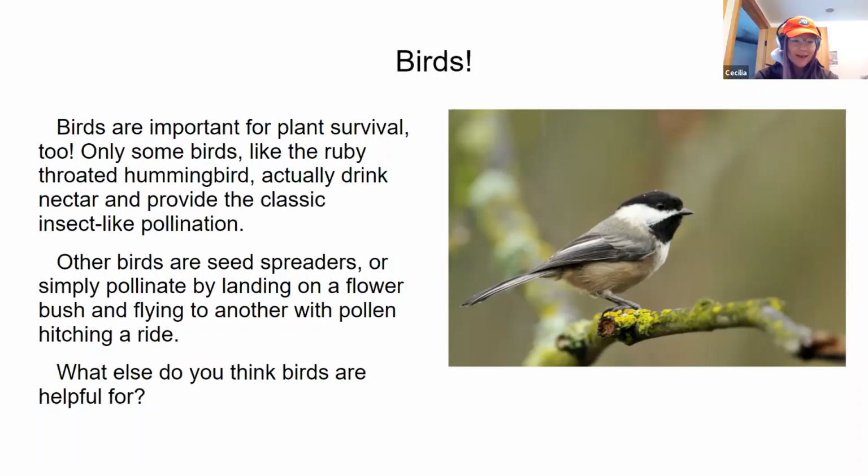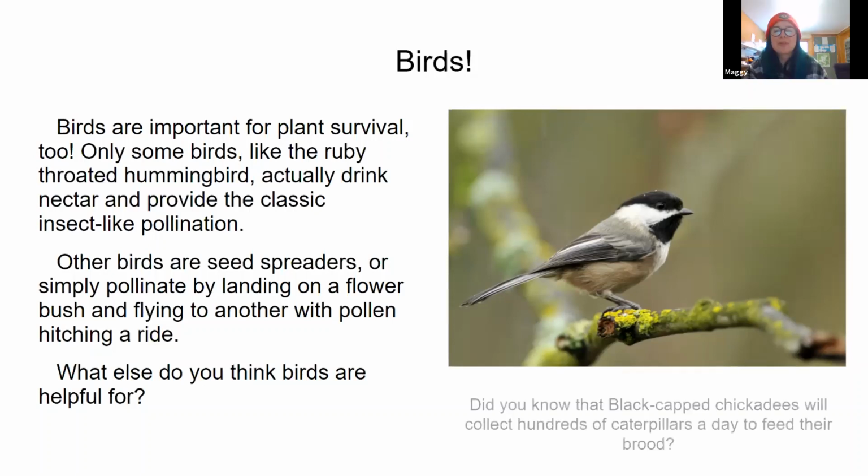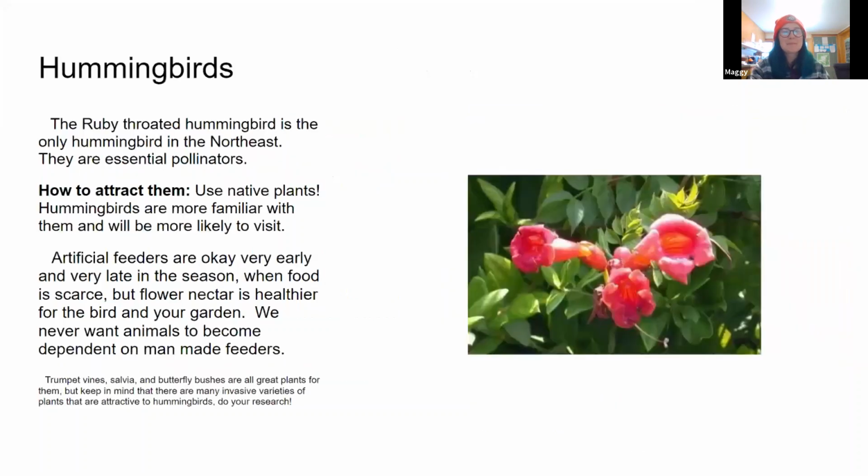Maybe you just move on and tell us, Maggie. Yeah. Well, fun fact about the bird in this picture, black-capped chickadees. They will collect hundreds of caterpillars a day to feed their brood. So what I'm getting at is what Cecilia said, is that birds are really good for predators. They're also great for keeping your garden clean, because birds are going to be collecting leaves and twigs, and they're going to help you do some maintenance on your garden and keep it tidy. But you do kind of want a messy garden, as Cecilia will get to a little bit later.